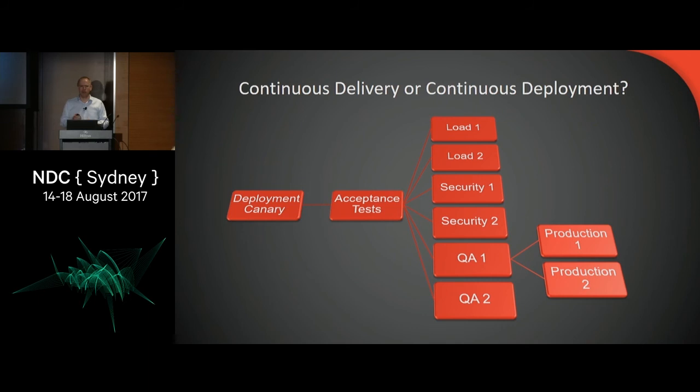From QA, we then promote to production. And this is the one manual step in our process. We have one manual control. And it's a bit that says that we're continuous delivery, not continuous deployment. Continuous deployment is where you have a completely automated pipeline from code to production, no manual steps in between. Continuous delivery is when you have at least one manual control in the way.